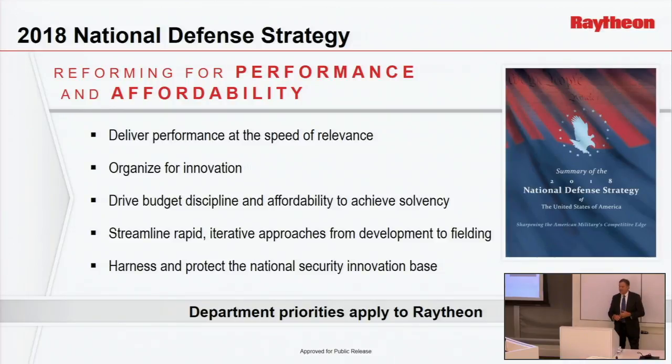They can come from commercial, from companies like Raytheon, from small companies, but they're making a very concerted effort because they understand our adversaries are pulling from the same base. We have to be able to pull from that complete base and do it in a more robust way. That's a very important thing, but it also says harness and protect. They understand they also have to nurture this innovation base. It doesn't exist by itself, so there's a back and forth there. Those are the top level priorities.